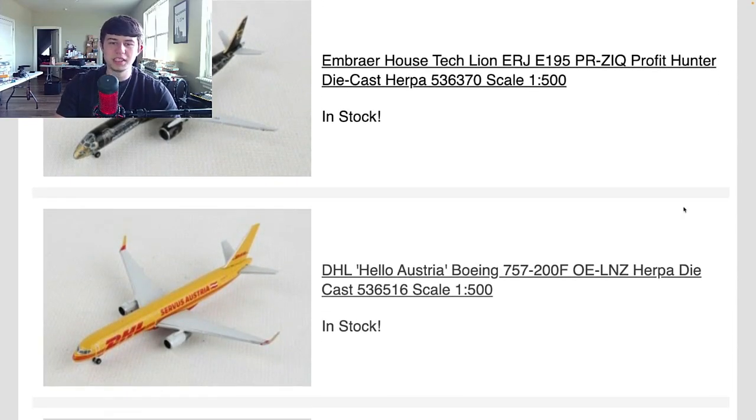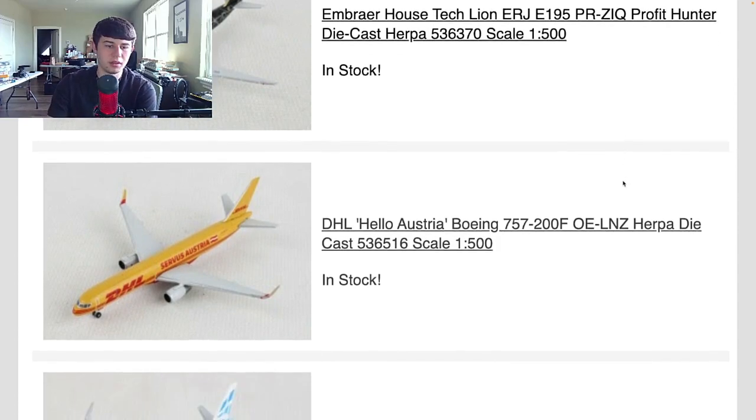Okay, DHL 757-200. Hello Australia. This is a good looking aircraft with the winglets. I like this one. OE-LNZ. Really good looking airplane right there.